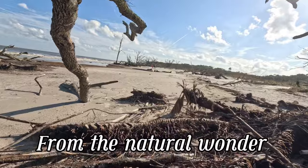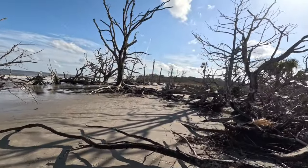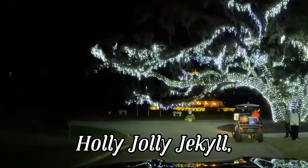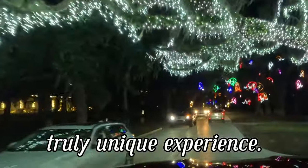From the natural wonder of Driftwood Beach to the festive joy of Holly Jolly Jekyll, this island offers a truly unique experience.